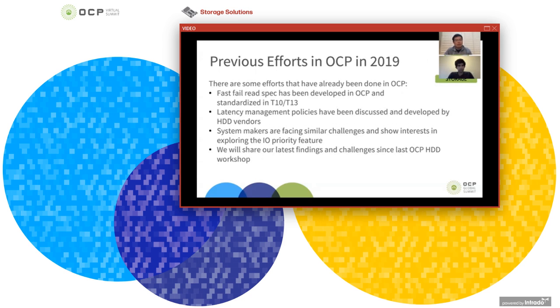There have been some efforts in OCP in the past years to try to resolve these kinds of issues. One example is the fast fail rate. This fast fail rate has been developed in OCP and has already been standardized in the T10, T13 spec. Basically, whenever we see that an I/O could not be served within a certain amount of time, we can abort this I/O and return the status to the host so that we can seek another disk to serve it.